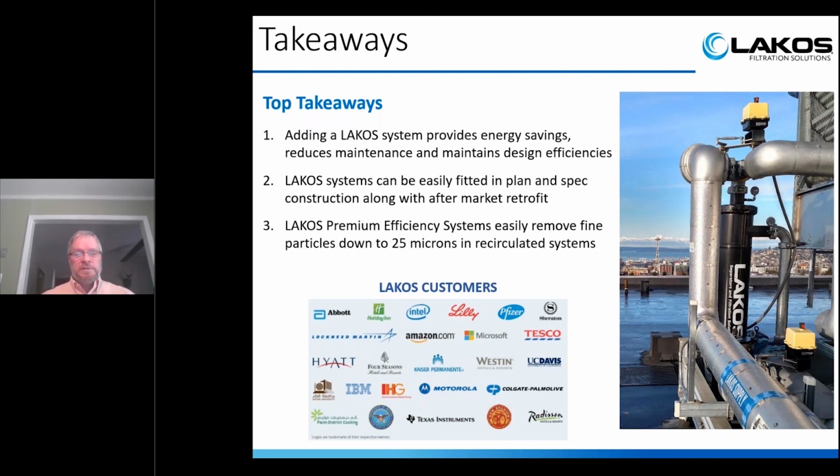And the other takeaway is take advantage of the premium efficiency system that Lakos has come up with, the filtration down to 25 micron of recirculated systems. Help out your maintenance and operation group maintain their equipment as it was designed.